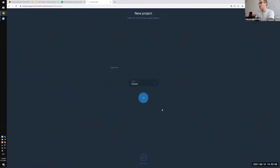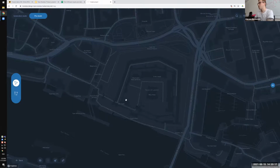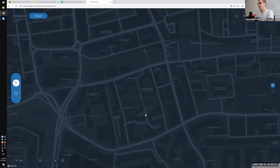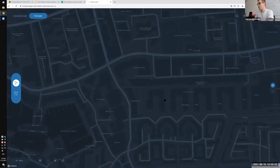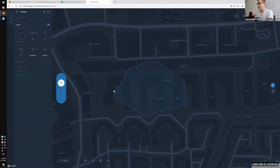Let's go and create a new project. We will call it, let's say, demo, and press next step. Here we just need to find the proper site for our hospital, right? For example, I'm not sure. Let's say we want to build something somewhere here. What I need to do is draw my site. So I'll just draw a random site, something like that.